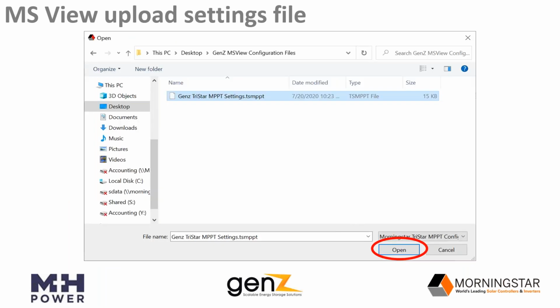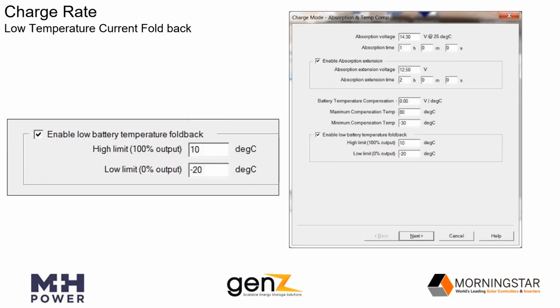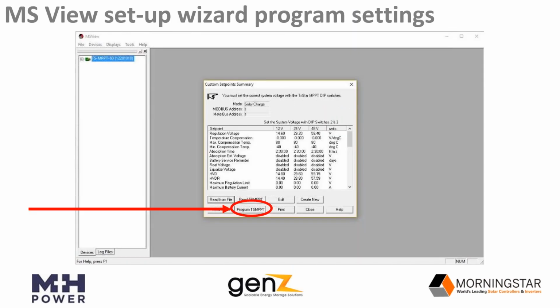So when you open that file that's now been downloaded to your desktop, you open that configuration file, all the settings will come up in the display wizard, and here you can see a lot of the common settings you'll see with absorption and battery temp comp already changed for lithium compatibility, and all those settings are pre-configured. This is an example of where you would actually enable the low battery foldback, which gives you a high and a low temperature range over which it will linearly reduce current so that you're not charging the battery in cold temperatures.